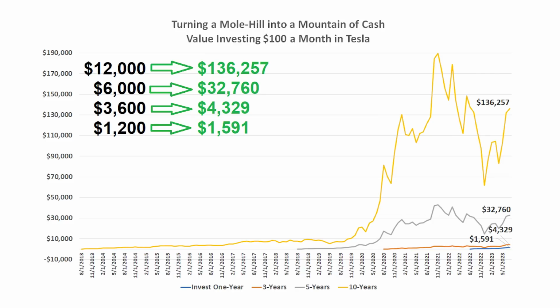Investing in Tesla turned $100 a month into hundreds of thousands, and it's not just shares of TSLA.